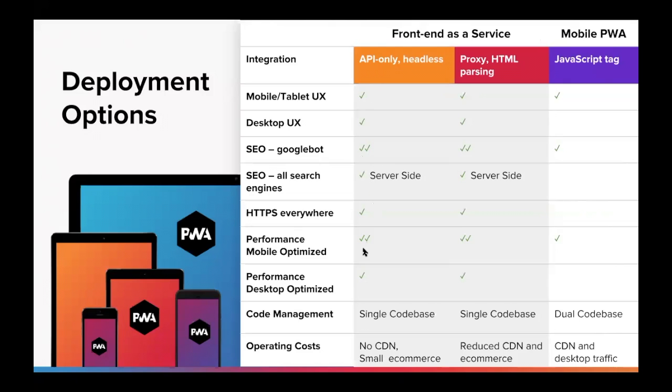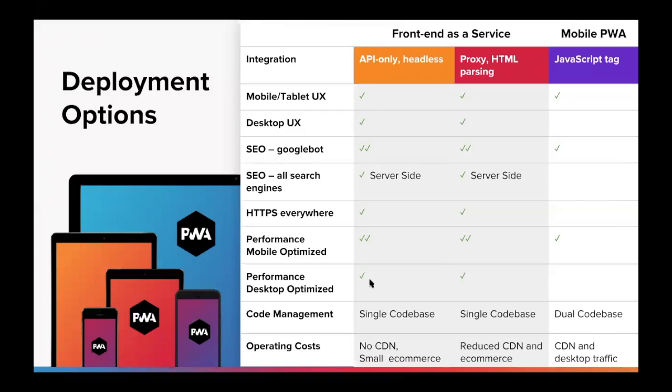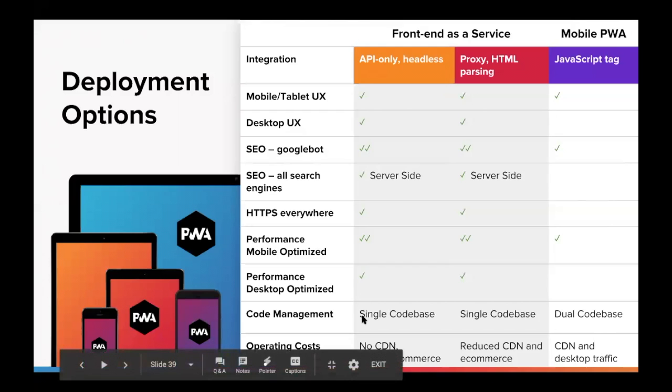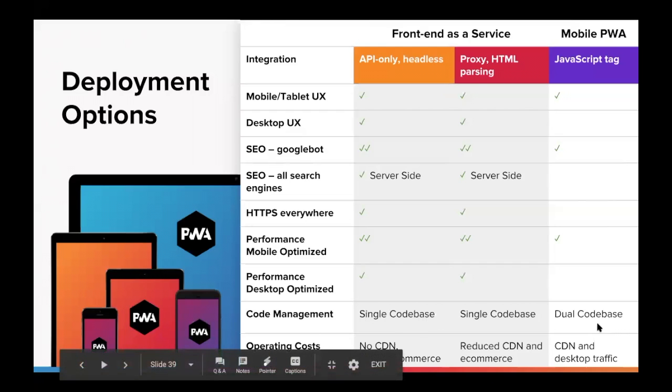We have HTTPS everywhere by default because we are serving the entire experience from desktop to mobile. We're able to optimize performance on mobile with initial page loads being even faster with server-side rendering, and now we can optimize the desktop performance aspects by having a single code base running your entire front-end experience. So from a technology point of view, the biggest benefit is a single code base instead of having to work with a dual code base.